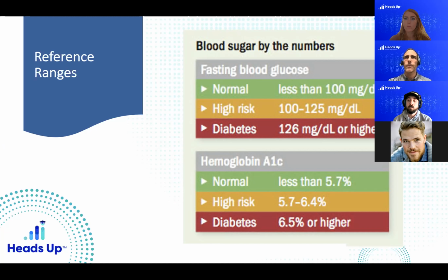And so I think the goal with a lot of practitioners through the Heads Up Health platform is being able to get that time period where people are showing signs of prediabetes or before hyperinsulinemia, and making sure that you get on top of their program, whatever program you're doing for them.